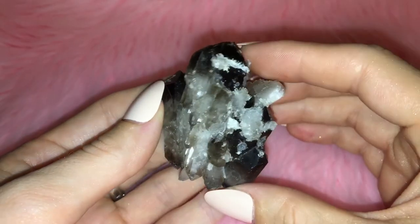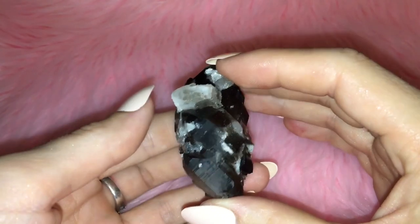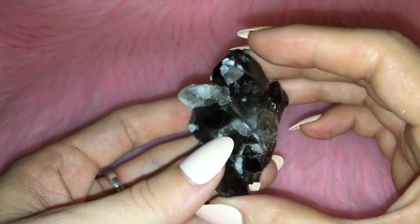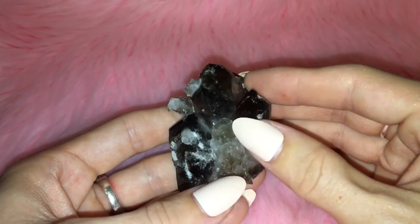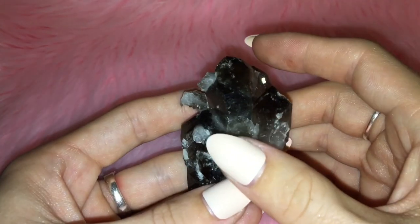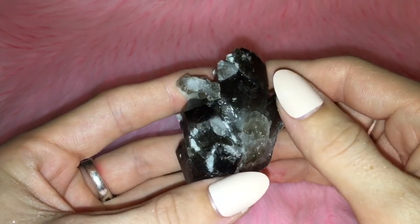This is absolutely one of the most unique pieces I own, and it's just gorgeous. I love how black and dark it is, and like I said, I'm trying to quit smoking, and smoky quartz is supposed to help with that. So without knowing it, I ordered two pieces of it in like the same week. I was very drawn to it.